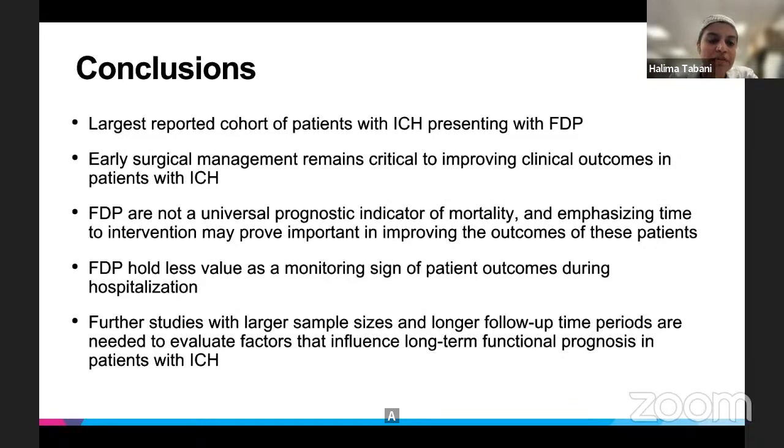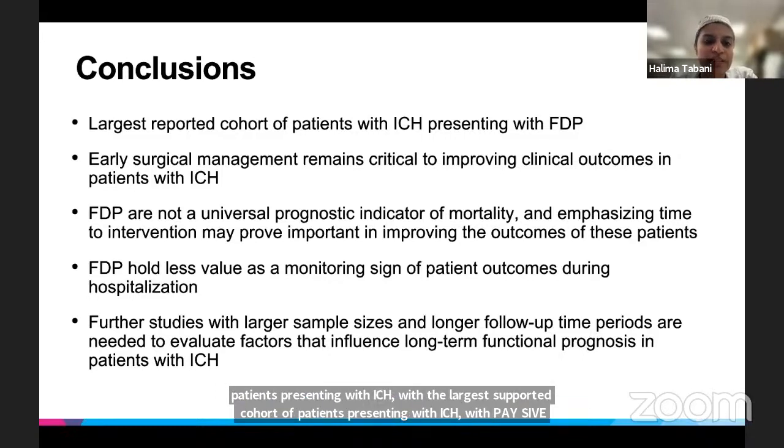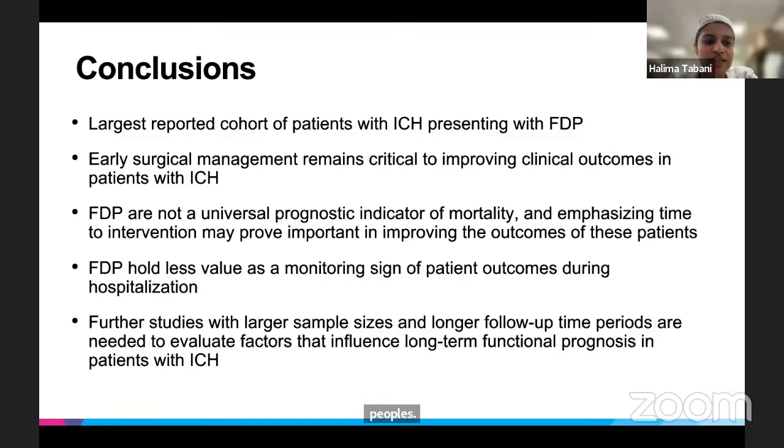So to conclude, this is the largest reported cohort of patients presenting with ICH with fixed dilated pupils. We re-demonstrated that early surgical management is critical in improving clinical outcomes in patients with ICH. We don't think that fixed dilated pupils are a universal prognostic indicator of mortality, but time to intervention is the only statistically significant factor that can help in improving the outcomes in these patients.